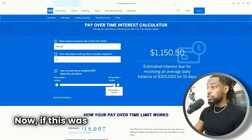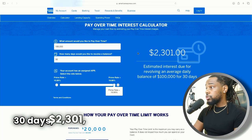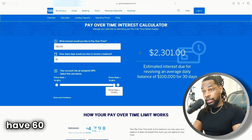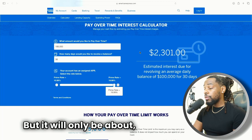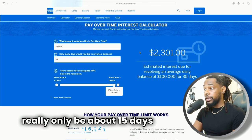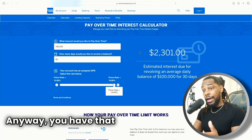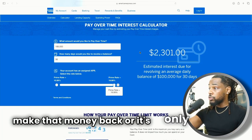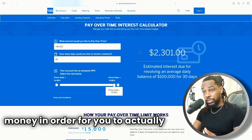Now, if this was going to take you more than 30 days, $2,301, it's up to, which is essentially you'd have 60 days to actually pay this off, but it would really only be about 15 days of interest, but I'm just going to put 30 here anyway. You have that much time to figure out if you can make that money back, or it's only going to cost you this much money in order for you to actually get a profit.